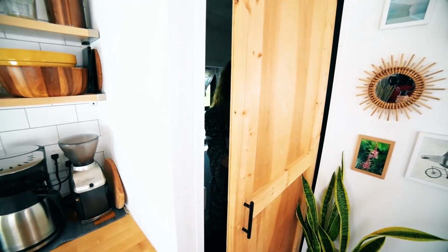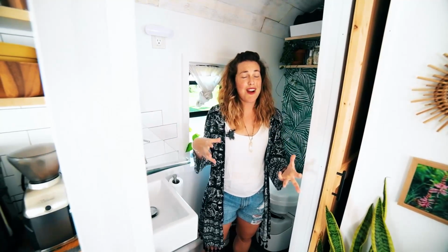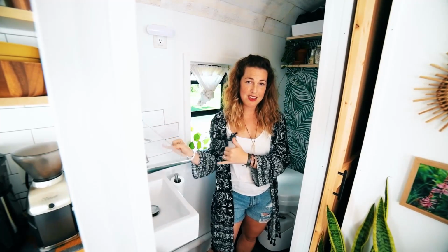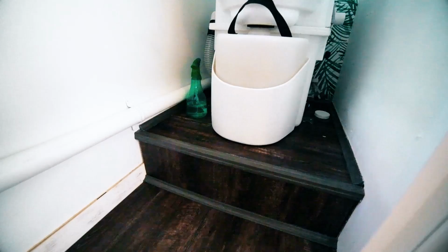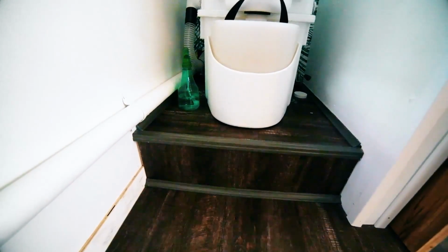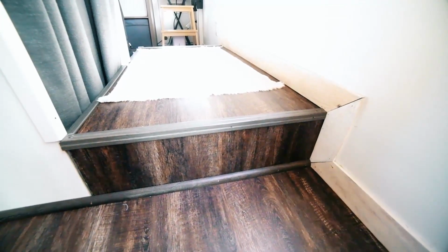Usually with builds, you have to build up over the wheel wells. And with our flat nose bus, the wheel wells were just in an awkward place. So we actually built the couch, the cabinets in the kitchen, and then these are the back wheel wells. It worked out, the toilet fit up on the wheel well here. And then in our hallway, we built up, because that's a wheel well as well.